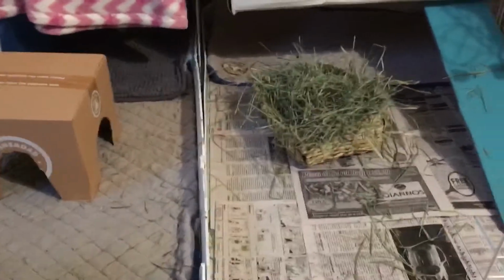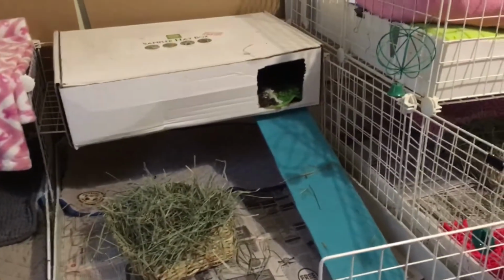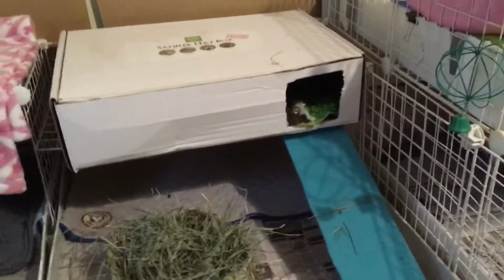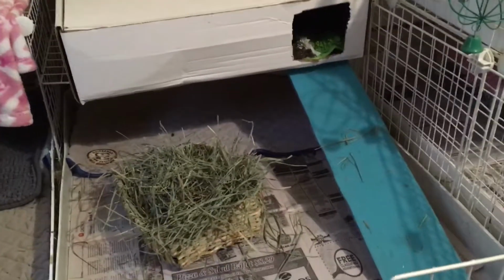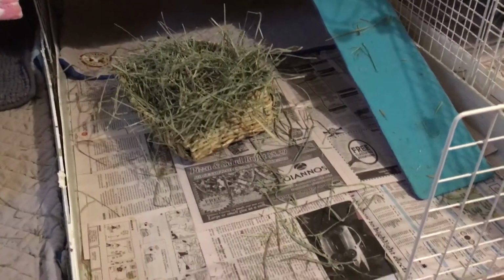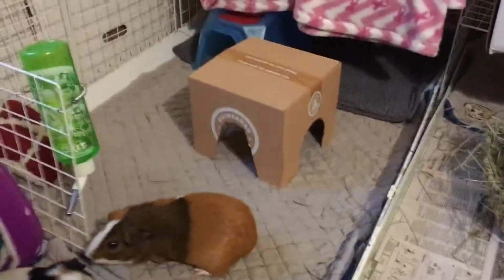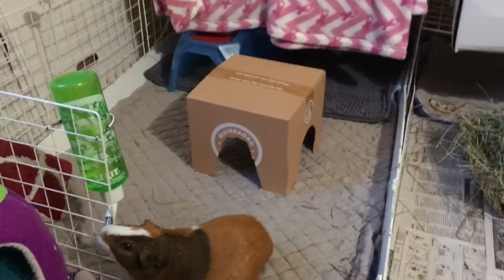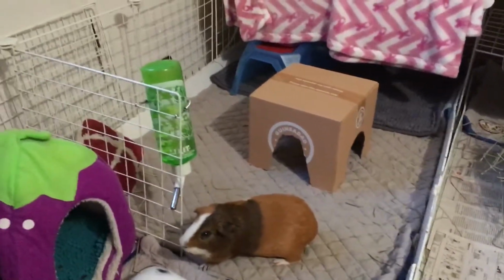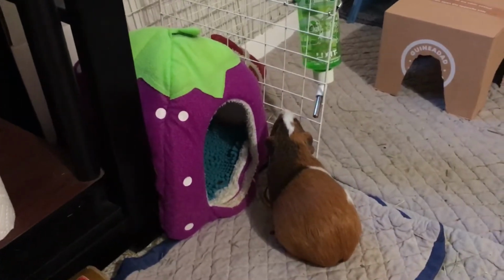I have some C&C cages from when I used to foster. So this would have been 2 separate cages, but now it's one cage. Another hay box has been converted into a little hideout with a ramp. And again, this is a dining area, so I have a little bit of newspaper. I have a liner in the back, and then on this side is where they can sleep and take naps. There's a berry hut that you can get from Amazon.